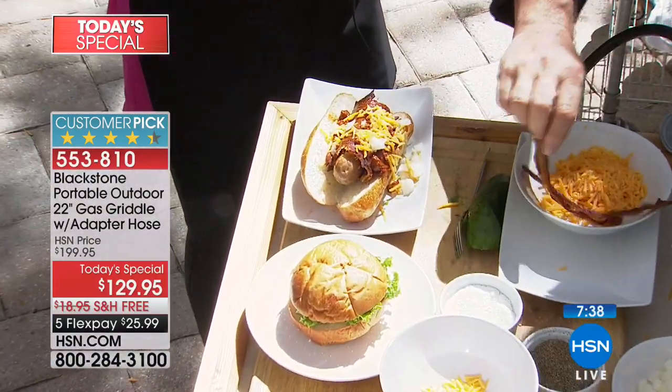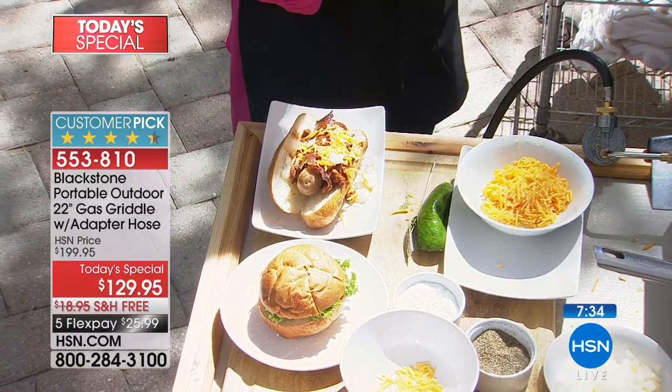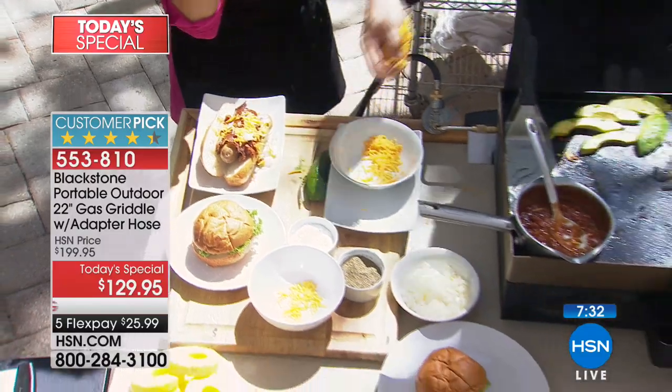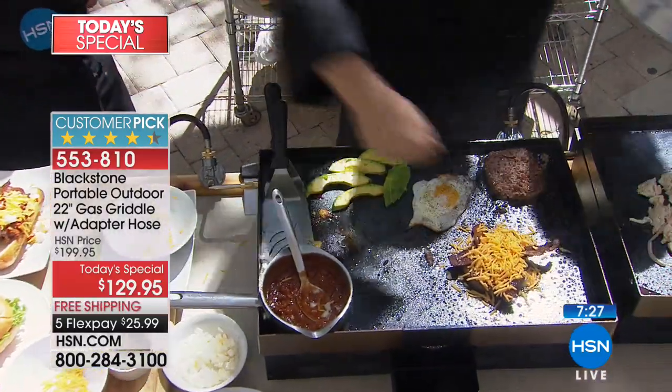Now, here's what I want you to see, too. We're going to make a very special cheeseburger. Watch what I'm going to do. A little bit of bacon there, a little bit of bacon here. And then we're going to take a little bit of cheese. I kind of want this to go over the sides a little bit. You'll see why in a second.